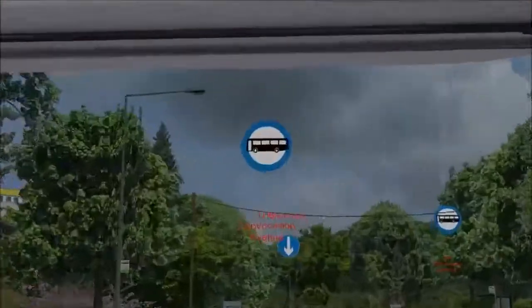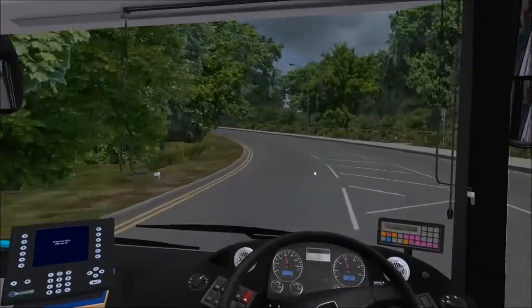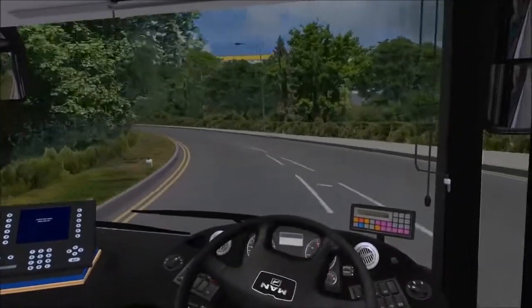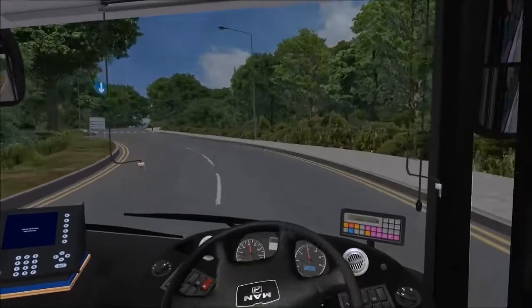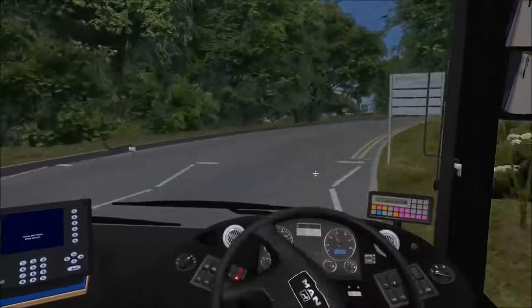It looks like it's going to do something silly out there with the weather. Somebody wants to get off. No surprise there, seeing as the next stop is college or the university.